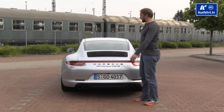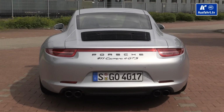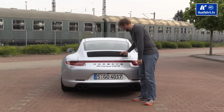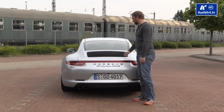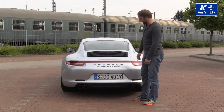So how do you recognize a GTS from the back, except the big lettering here, Porsche 911 Carrera 4 GTS? Well, a German blogger pointed out that this black thing here, where you have high glossy paint on the tips, was already used with the anniversary model of the 911, the 50-year anniversary model. Well, I didn't know, I couldn't tell either.